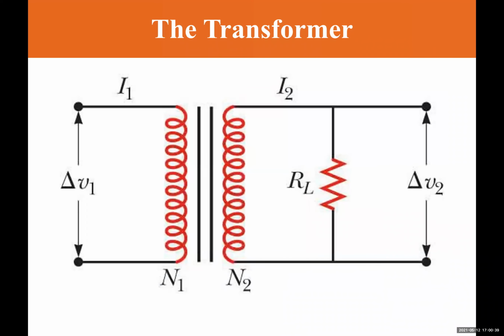Here's the diagram for this, and what we can see is that N1 and N2 pretty much determine what we have. So delta V2 is equal to N2 over N1 delta V1. That means we're looking at the output voltage. So let's see what we have. If the number of turns in the secondary coil is larger than the number of turns in the primary coil, just like I said, for example 100 N1 over N1 times delta V1, here we can see that delta V2 is greater than delta V1. So that means we get a larger output voltage.